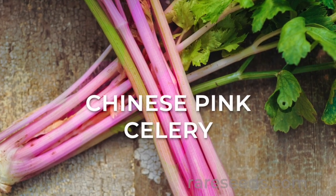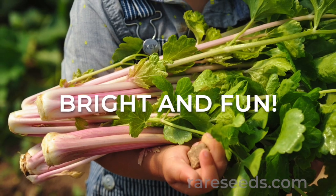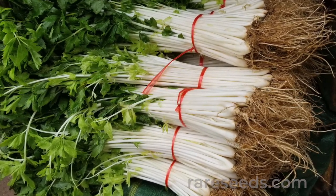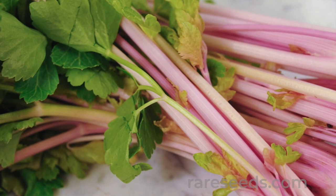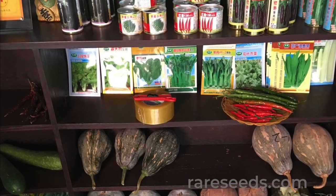Pink celery is a colorful and delicious twist on its better-known relative, Chinese white celery. Baker Creek founder Jer Gettle found this bubblegum-colored variety at a small seed market while visiting Guangzhou in 2017.